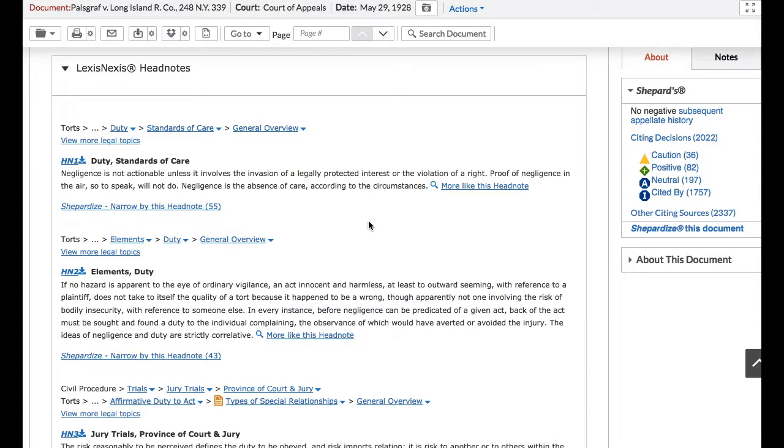Headnotes are the main points of law taken directly from the case and broken down by subject. Lexis headnotes are selected by skilled attorney editors, and they're unique to Lexis because they reference the exact language of the court. So this allows you to quickly locate and extract critical black letter rules from your case. So by reading the Lexis headnotes, you know the main points of law that your professor will be looking for in class if you get called on.